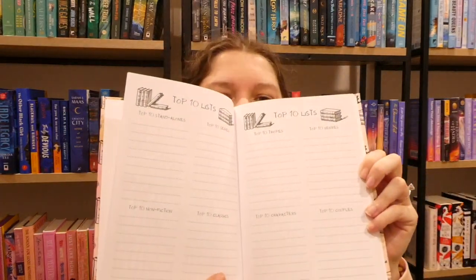We have some top 10 lists, like top 10 couples, top 10 series, top 10 tropes. Feels like I'm on David Letterman. And there's a lot of top 10 lists that you can just do. Okay, these are freaking cute. Colored pencils would be a good fit for this, not highlighters. There's a little book cart and then recommendations to remember. And there are 2 pages of those, okay.